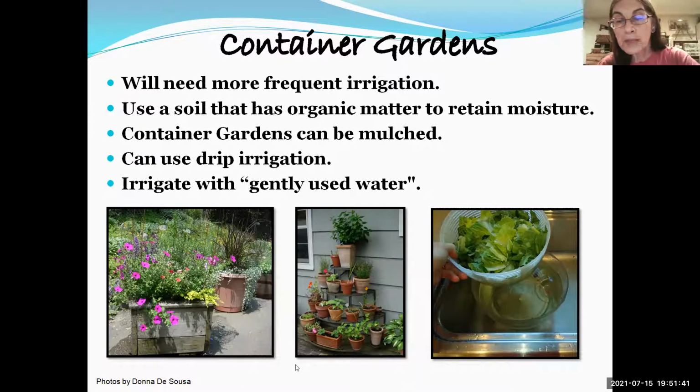And even your little plants that you have outside, these are container gardens too. These are going to need to be watered a lot. This is actually at my house. These are all clay pots. They evaporate, they lose water very rapidly.